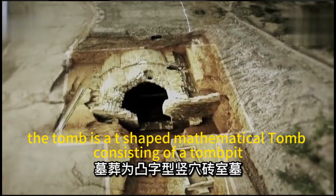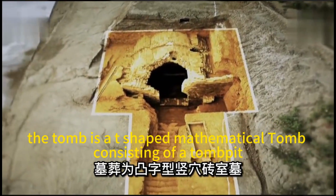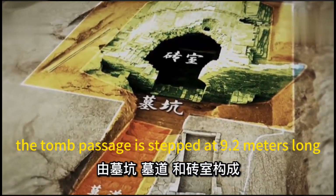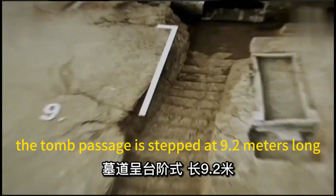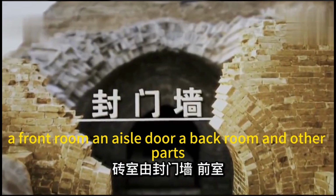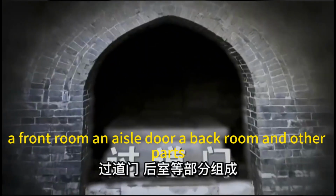The tomb is a T-shaped tomb, consisting of a tomb pit, a tomb passage and a brick chamber. The tomb passage is stepped and 9.2 meters long. The brick room consists of a door-ceiling wall, a front room, an aisle door, a back room and other parts.